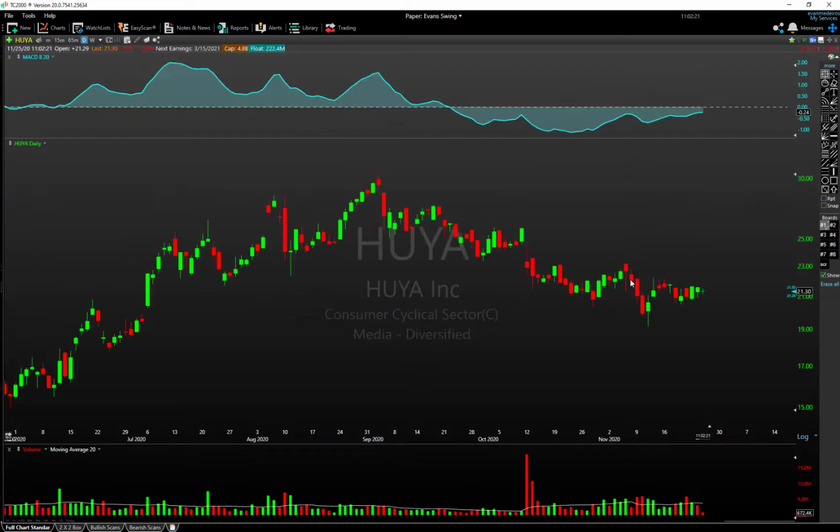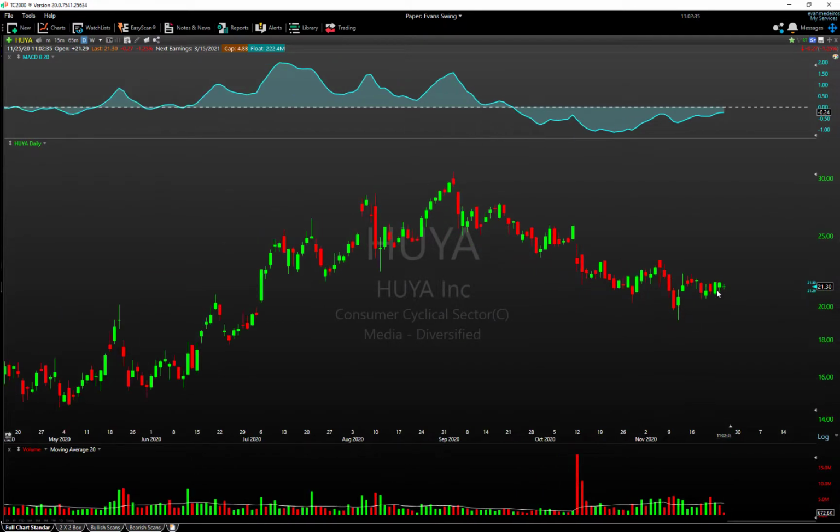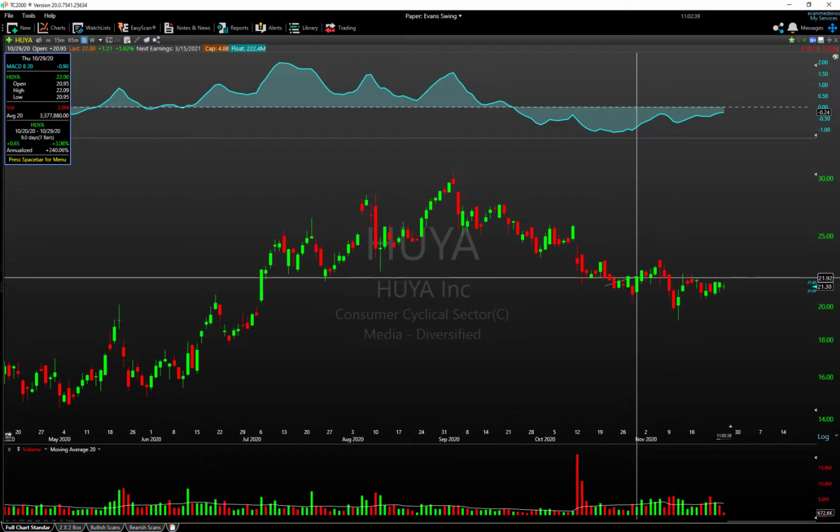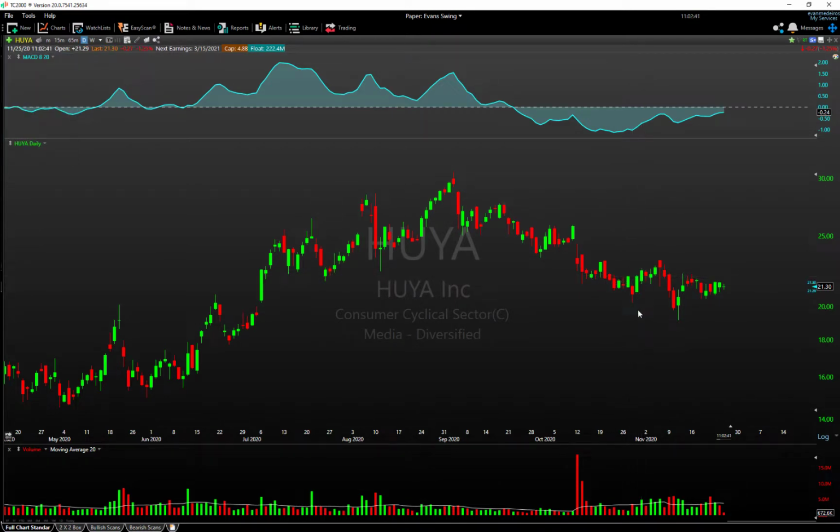Last but not least is a name, different look here. So this is kind of what you could think of as a quant signal, because this is coming from our trading system, Merlin. This is a name that we currently own, so we are long the stock. We are a little bit down on this stock. I think our cost basis is right around $22.